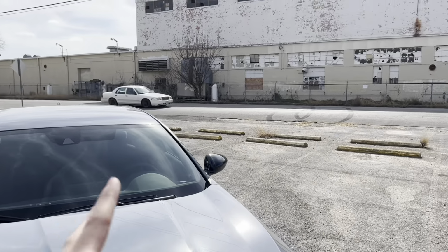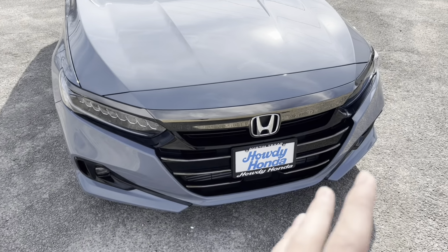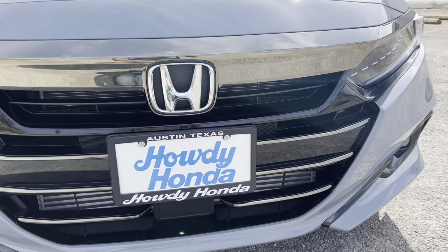You're going to have to excuse all the cars driving by. Thought I went to a secluded enough place, but I guess not. We got this from the good folks at Howdy Honda in Austin, Texas. They're great, highly recommend them if you're in the Central Texas area.